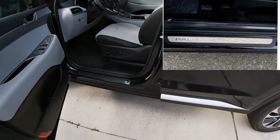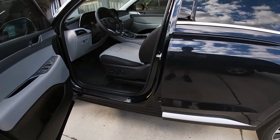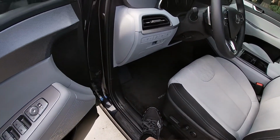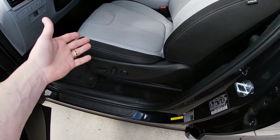I ordered these from Hyundai because it's the only place that you can get them. The steps, I got aftermarket ones because they were half the price for the exact same thing. So when you get in this car here, for me, it's not a problem. I can get in, step over, and sit on the seat. Anyone shorter than me, when you're getting out of this seat, you're pretty much sliding off of it.